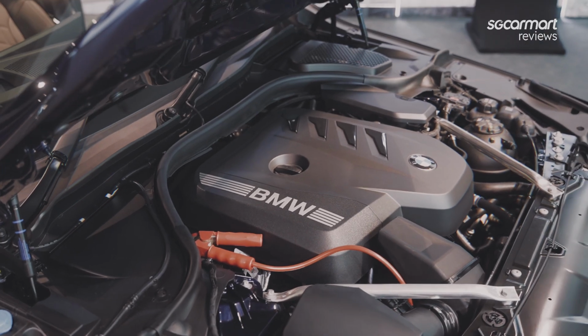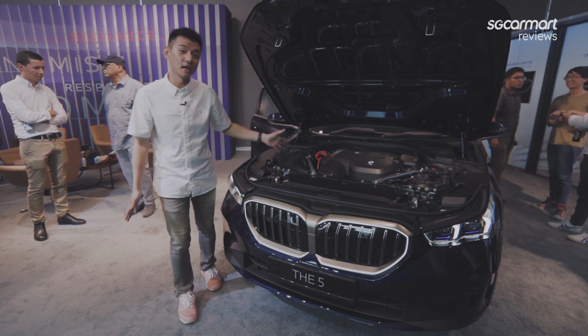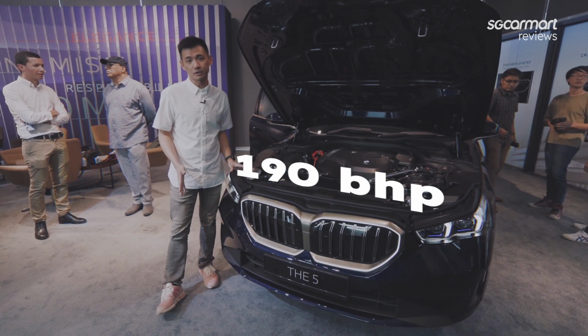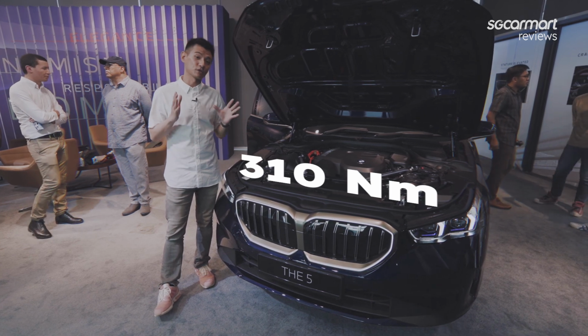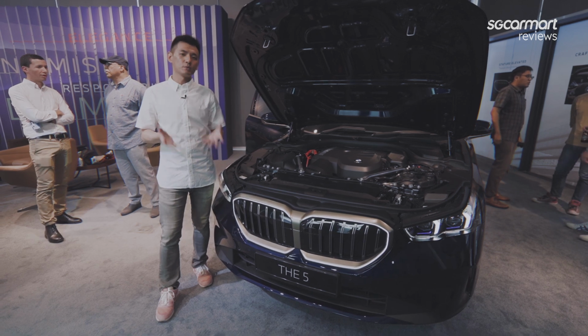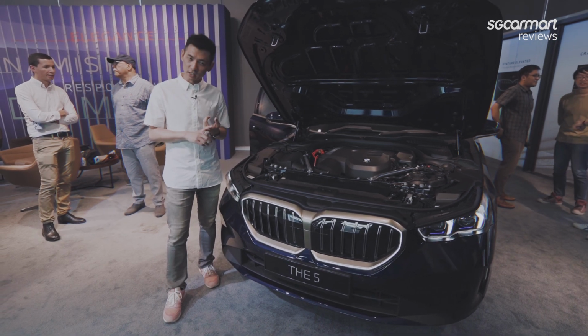Now, let's talk performance. So, the 5 Series will be first offered as a 520i, so we have a 2-litre turbocharged engine producing 190 brake horsepower and 310 Nm of torque. And it's also a mild hybrid system, so there is a little bit of electric boost, but the main benefit, of course, is efficiency and refinement.